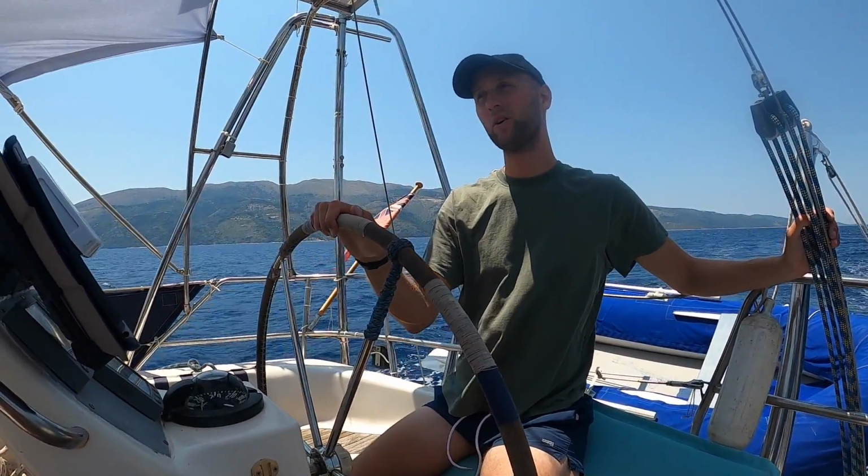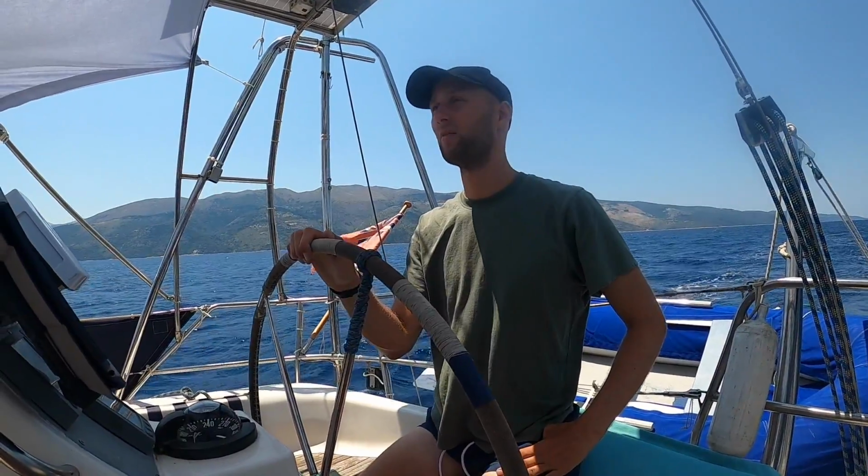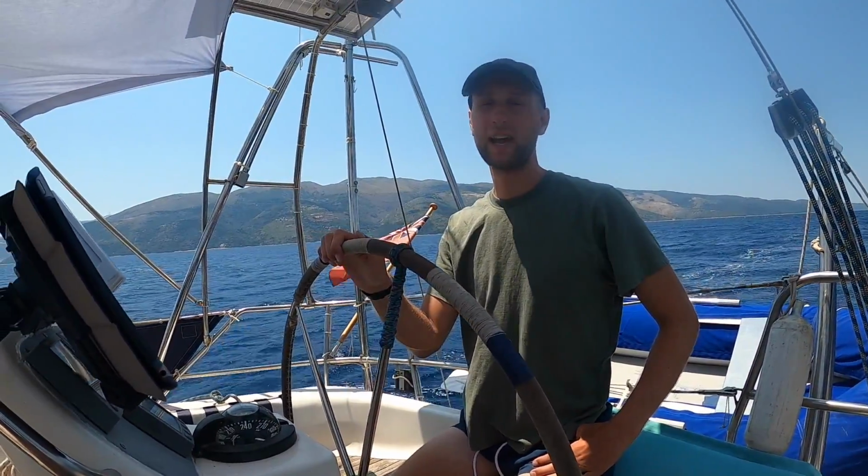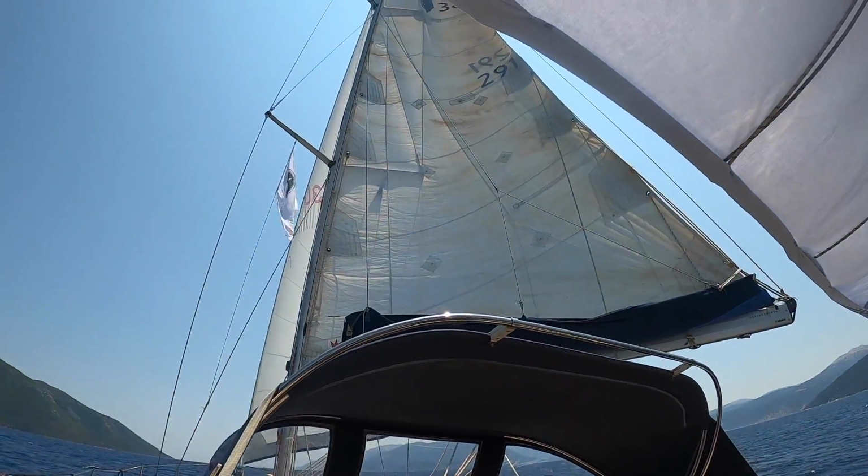We are cruising. We're currently doing 7.4 knots, 7.5 knots. We're going downwind. It's lovely. It's calm. We're going fast. Full sail out. Far cry from yesterday's slow beating into the wind.